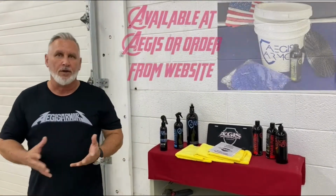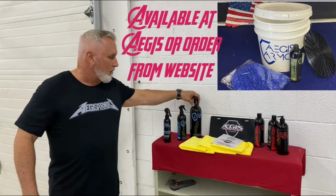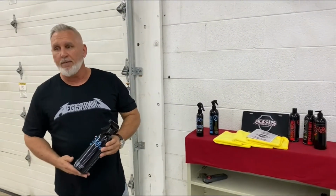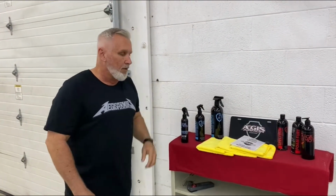No touch, no scratch. About once every 2 to 3 months, you'll do a physical 2-bucket hand wash on the vehicle, using grit guards, of course, in your buckets. After that is when you'll use our Aegis Armor Renew product. This product is designed to basically maintain and boost the ceramic on the vehicle. It's the only thing you'll need to use on the vehicle after it has the ceramic coating put on it. It can be used on the glass, the wheels, or the paint.